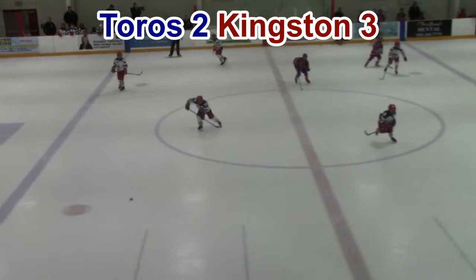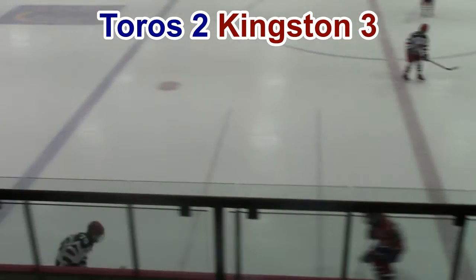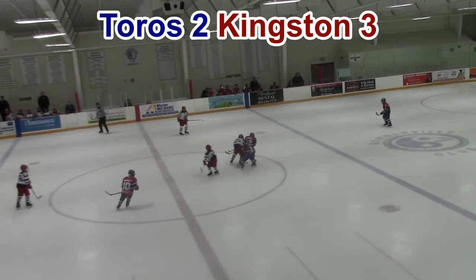That gets knocked down by the Toros at center. Elliot Holt's going to have to come over here to retrieve the puck. Bounces it past Bosshart with an opportunity there. Ellis tried to find Smear at the blue line.